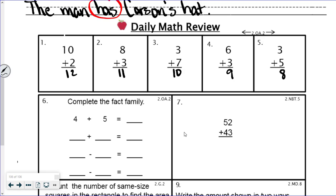Okay, the fact family. So we got to solve this first. And then we have to do the turnaround fact, right? So we swap these numbers, and that's going to be the same answer. And then for the subtraction, we have to start with the biggest number each time. And so for one, we'll subtract 4. For the other one, we'll subtract 5. And so this can only be 5, and this can only be 4. Let's see. Let's work through this.